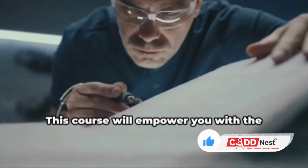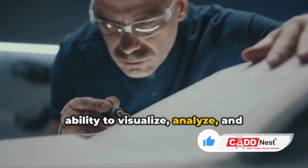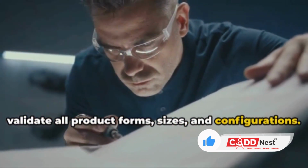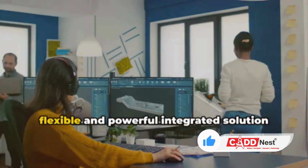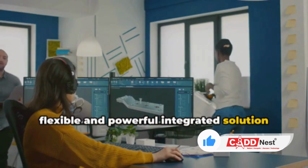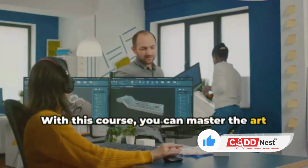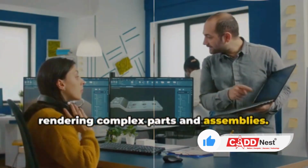and designs. This course will empower you with the ability to visualize, analyze, and validate all product forms, sizes, and configurations. We also offer training in CAD, a flexible and powerful integrated solution for product design. With this course, you can master the art of conceptualizing, designing, and rendering complex parts and assemblies.